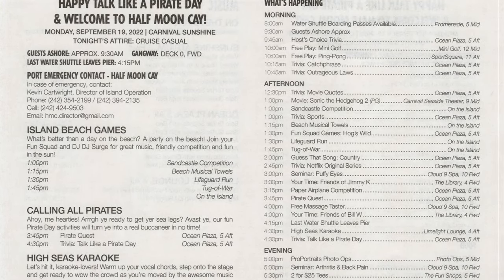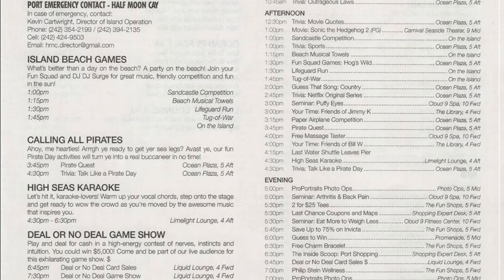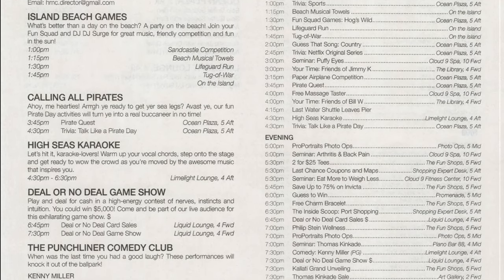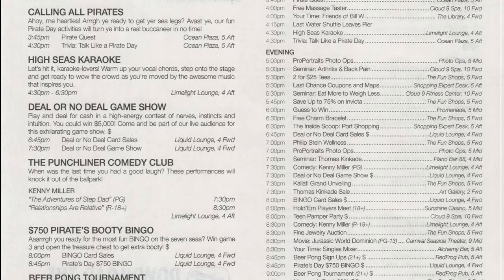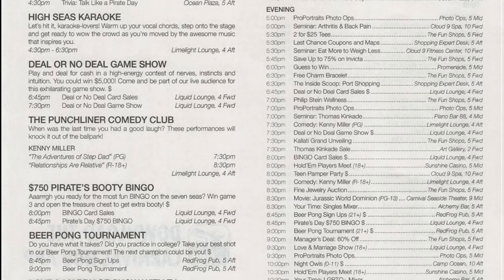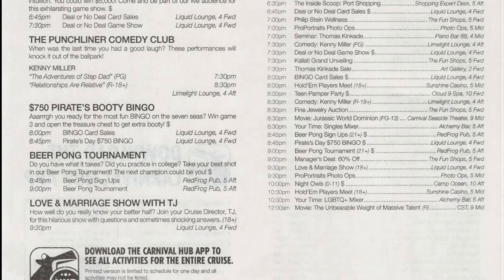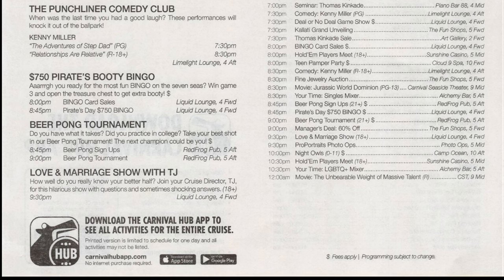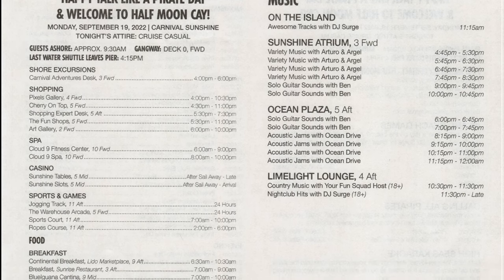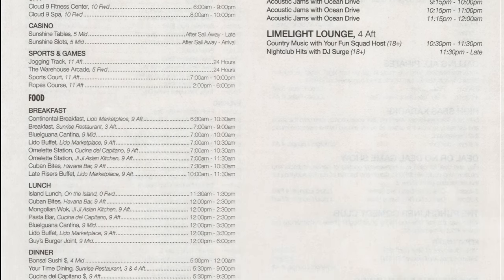This evening is a little different than any evening we've experienced on a cruise before. There is no show in the theater to go to. As you can tell from the program here, two game shows will be taking place in the Liquid Lounge, Deal or No Deal and the Love and Marriage Show. Neither interests us, so we've opted to catch the early PG-rated Punchliner Comedy Club show in the Limelight Lounge.